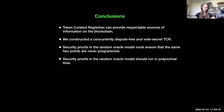In conclusion, token curated registries provide respectable sources of information on the blockchain. We constructed a concurrently secure, dispute-free and vote secret TCR. Security proofs in the random oracle model must ensure that the same two points are never programmed, and they should also be careful that they run in polynomial time.